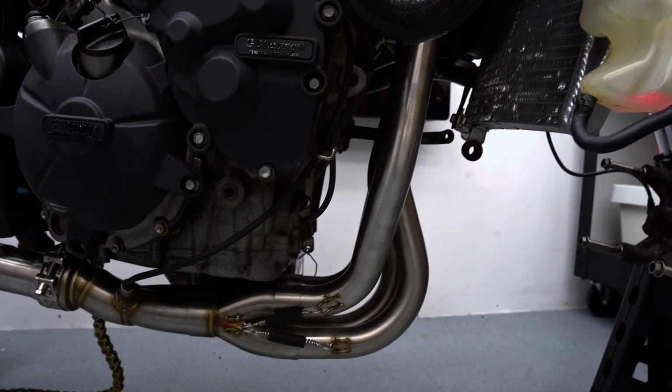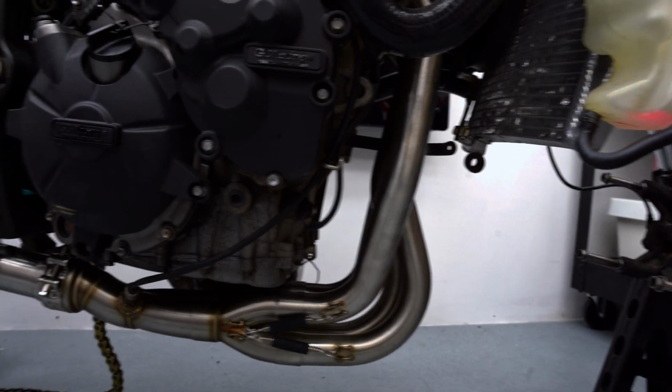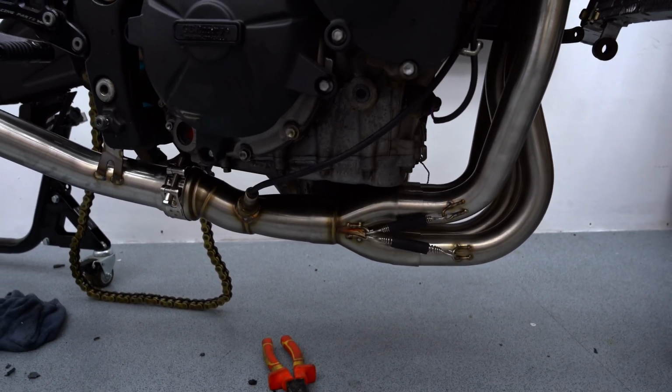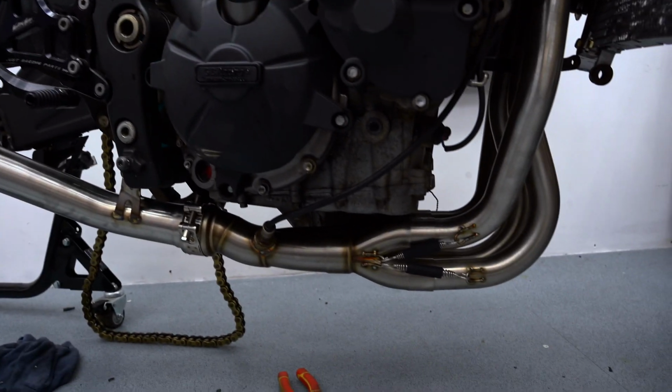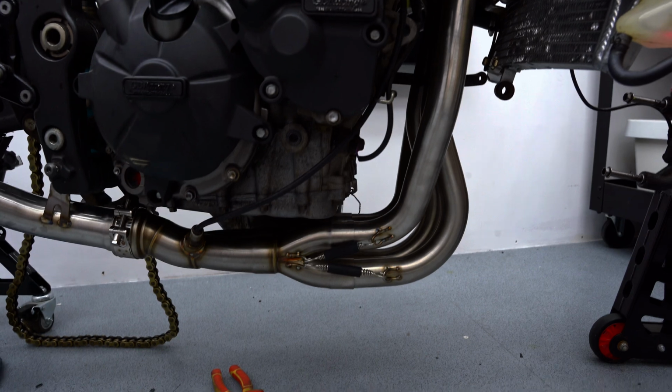But what I decided to do instead was to fit the header pipes first and then do the 4:2:1 and then go all the way through to the back. And that worked a little bit easier for me. So yeah, overall relatively easy to install. I'm really impressed with it actually.